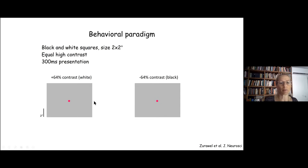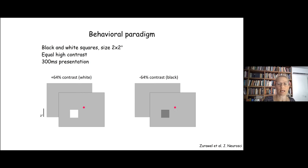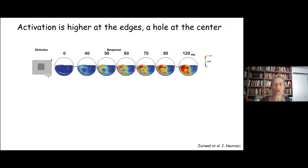So in this case, the animal was simply fixating, and we presented them with black and white squares, the size of 2 by 2 degrees. And we then went on to measure the voltage sensitive dye response. So these are the voltage sensitive dye responses that developed shortly after the onset of the visual stimulus. This is the time in milliseconds.